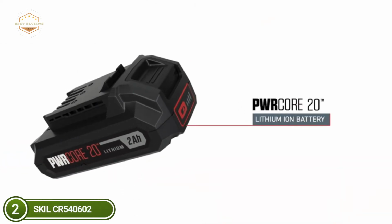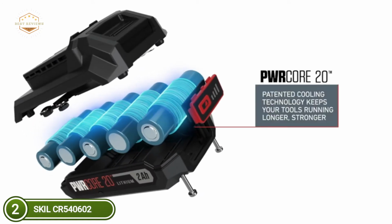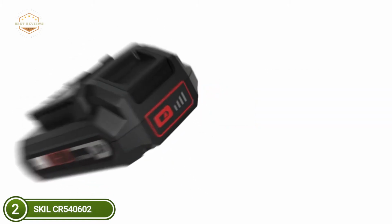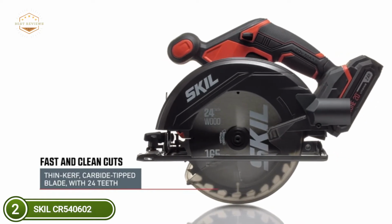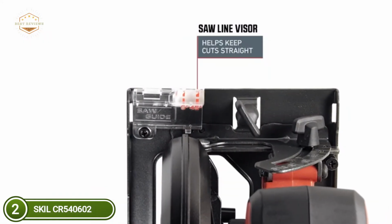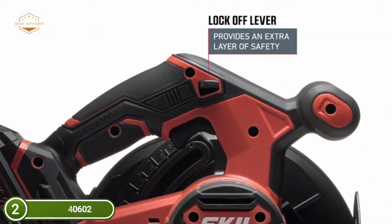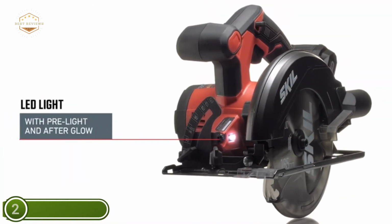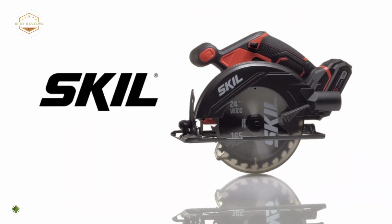Its lithium batteries feature an advanced temperature control system that helps keep the battery cool and keep it running through your project. You can cut your work quickly and precisely using the thin kerf carbide tipped edge, which has 24 teeth. The visor on the saw line aids in keeping the cut straight. The bevel cutting capability of 50 to 150 degrees allows you to achieve the most frequently cut angles. The battery is patented and features cutting-edge technology that covers every cell and cools the material to ensure it is powered on and running for up to 25% more running time and double the battery's lifespan.